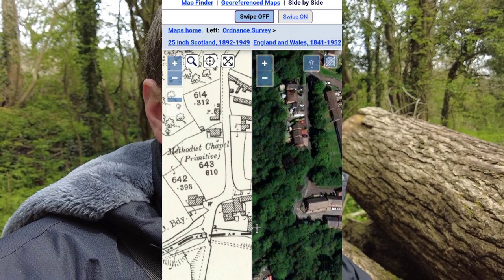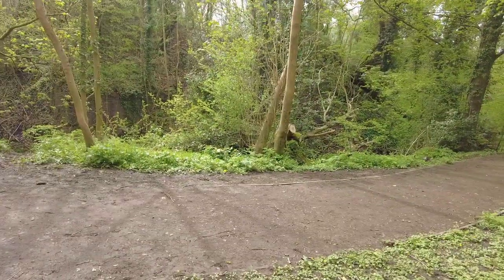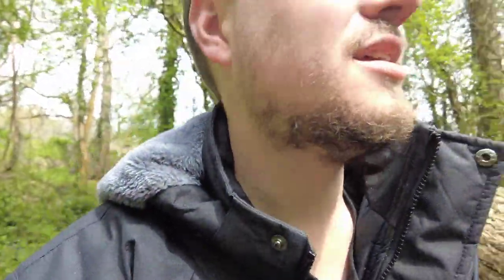But yeah, so you've just seen the map there, so you can just see the Methodist church. I mean, it's amazing to see there was one there, but there isn't now. There used to be a Methodist church as well, further over the back on the Bell Vale section, and that vanished in the early 1900s.